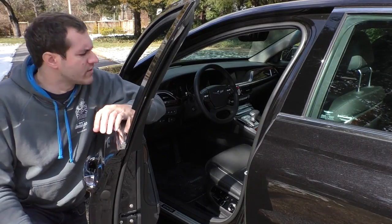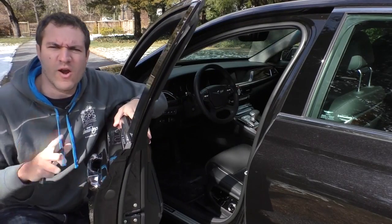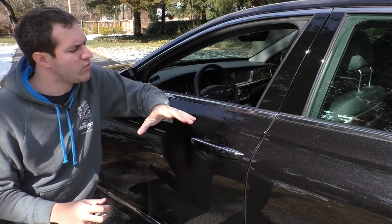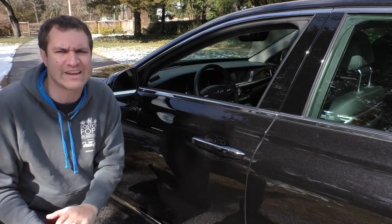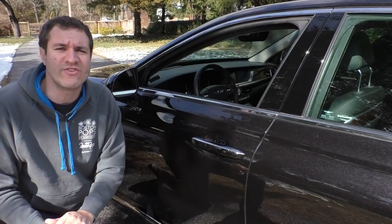Next up is starting to climb into the car. This car has normal doors. You just close them and open them just like any other car, but there is one cool feature about the doors. If you don't manage to close them all the way, they will automatically latch themselves for you. You primarily see this feature on really high-end cars. Bentleys, the most expensive Mercedes, and now here it is on Genesis.